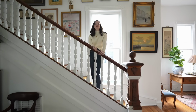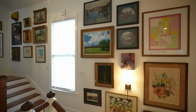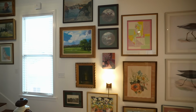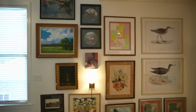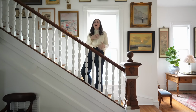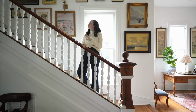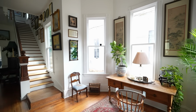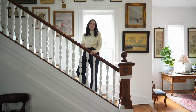So as I mentioned, we are definitely an art family, and gallery walls are something that I just love so much, but have always been very intimidated by them. Lucky for me, my husband loves things like measuring tapes and levels. And so he is responsible for putting the holes in the wall, and I'm responsible for telling him where to put things. So this was definitely a labor of love. It took several years for us to even have the courage to tackle it, but I'm so glad that we did because I just love how it looks.